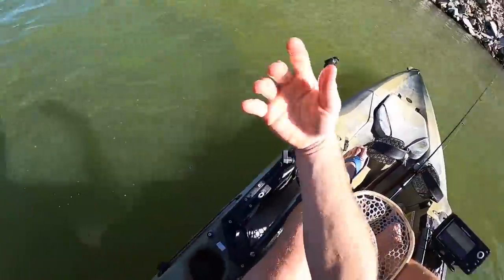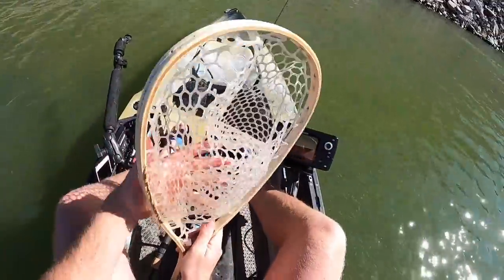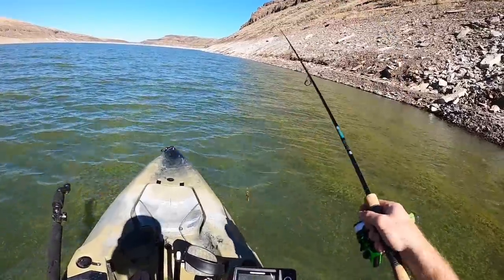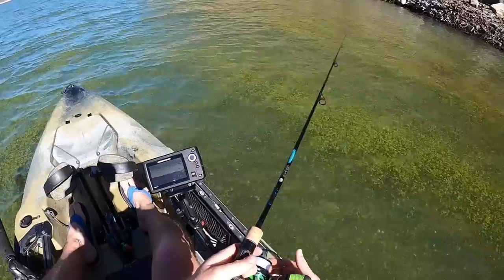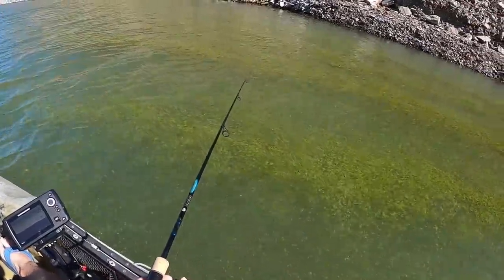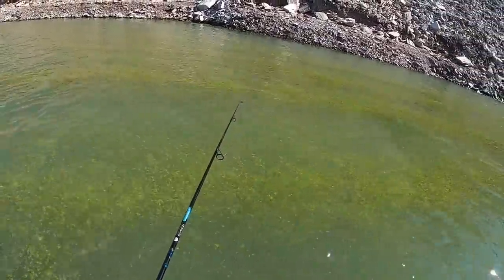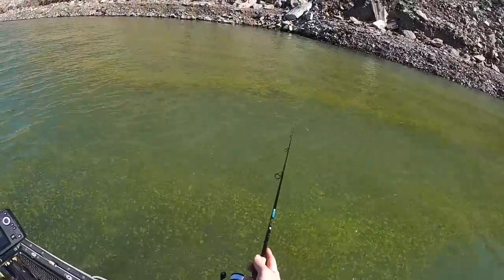This side of the bank. Let's get back down there. We need a little bigger. Let's get cooking. Sweet. I'm juiced. That was crazy. Just kind of loaded on. Like it didn't smash it, thump it. I just reeled up and he was just on. Kind of like how perch, wait, there's another one.